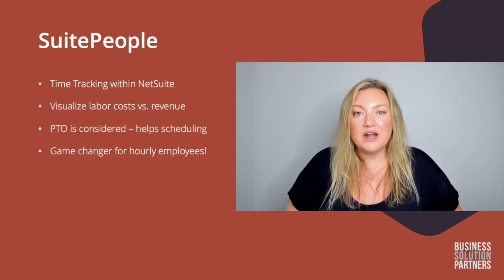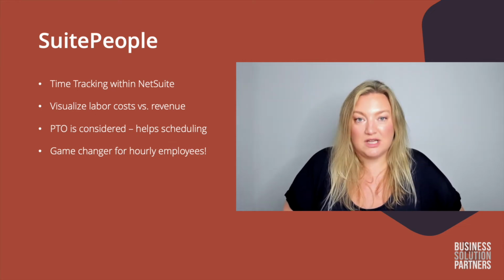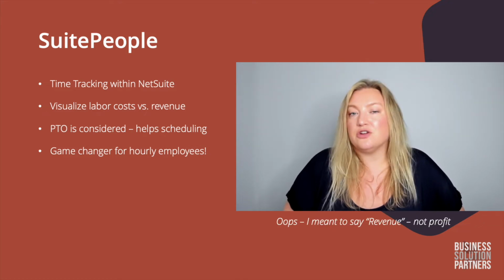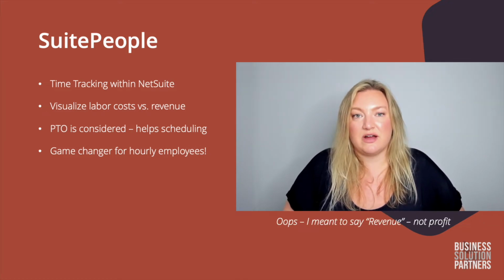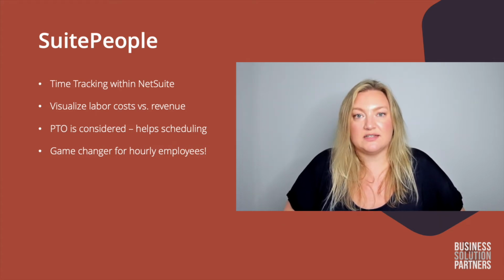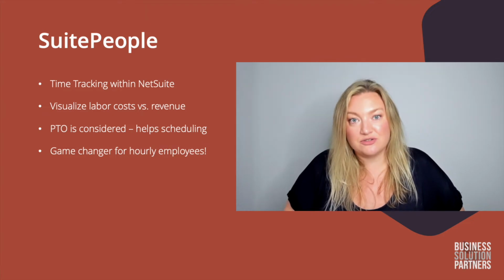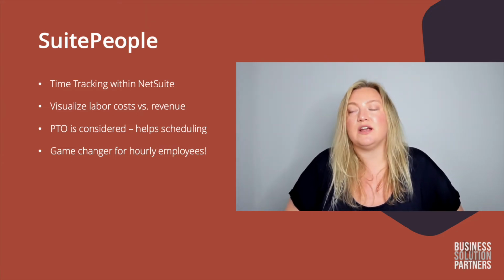However, what is the most exciting is now the ability to visualize your labor costs against the profitability that you're expecting to have within a certain amount of time, and make sure you're staying within the percentage rates that you want to stay within. As someone who used to work at a restaurant group, I can tell you this would have been incredible.